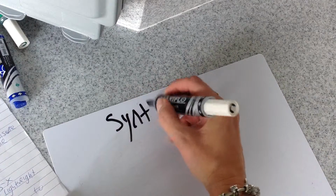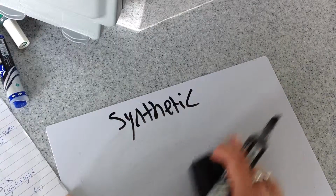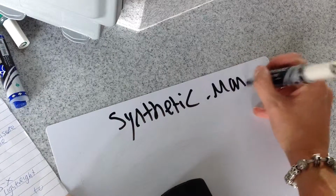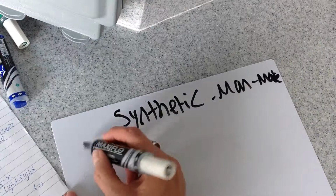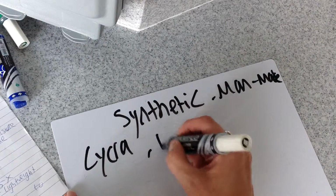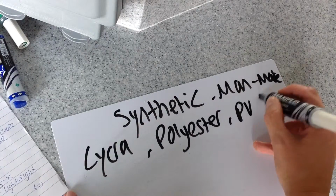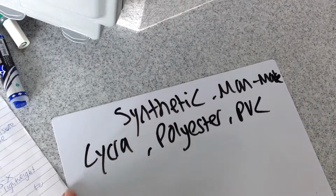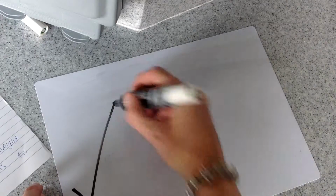If we compare these to synthetic materials, now synthetic materials, what that means is that they are man-made. So man-made materials are things like lycra, polyester, PVC. Again, all materials that can be used to make clothes. And these again have their own advantages and disadvantages.